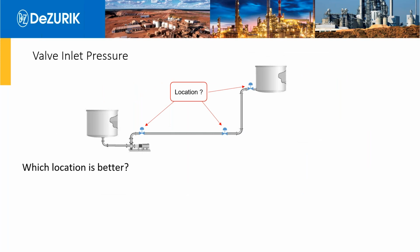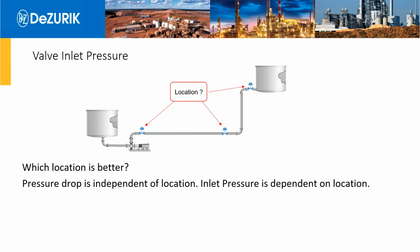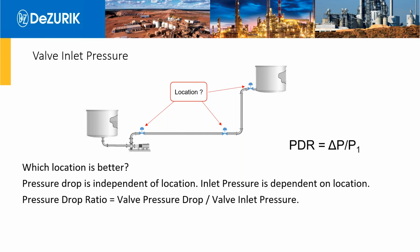So which location is better? 1, 2, or 3? To determine that, we need to take a look at pressure drop ratio. So pressure drop ratio equals valve pressure drop divided by valve inlet pressure. So in location 1, closest to the pump, since the pressure drop is independent of location, the pressure drop is always constant, no matter where the valve's installed in the system.